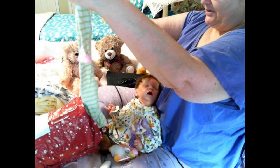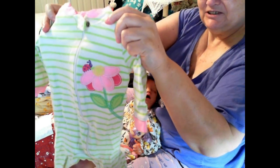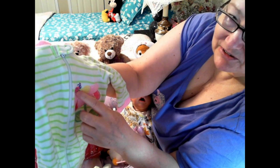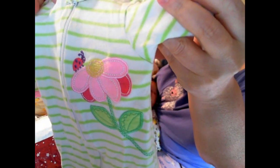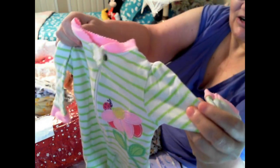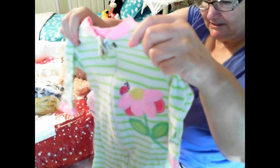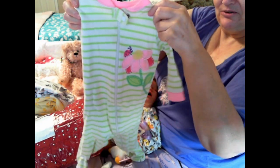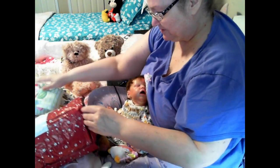Oh, this is so precious. Look at that. That is so precious. It's got the little flower on it with a little ladybug, a little colored ladybug. Isn't that adorable? That is so adorable. I love the pink stripe and the pink collar. I mean the green stripes. Okay, I know my colors at 101. That is just adorable, though. Oh, that is so adorable. Isn't that adorable, Cynthia?